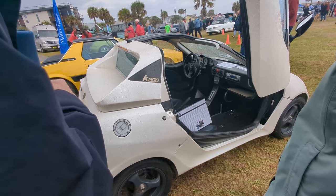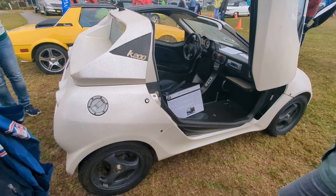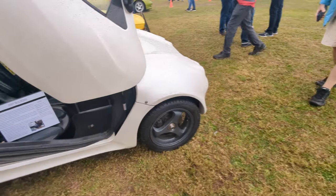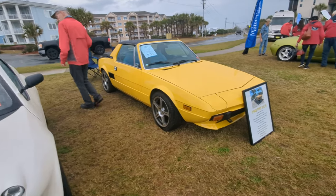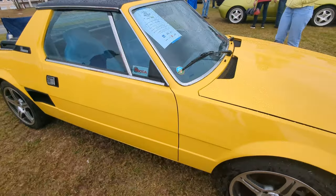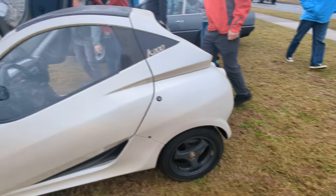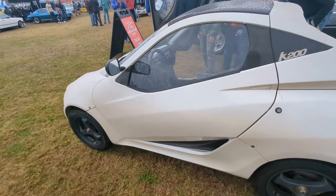2007 SLC K200. Everybody's drooling over it with the scissor Lamborghini doors. And this was the one they were talking about here. This is the one they used to advertise the show, actually. Here we have a Fiat X19 from 1982. Yellow with blue seats. Probably wasn't yellow to start. Maybe it was. Who knows? K200. Okay. How cool is that? Do we like it? I think we like it.